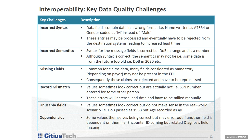Similarly, there's mismatch in the data. There are some fields which are not utilized or the fields are not making sense. For example, you're sending a date of birth with the year as 1988, but the age of the patient recorded is 40, so the math is not matching. There's some problem with the data in that kind of scenario. Or there are dependencies in the data. You're getting some visit data, but the related diagnosis data is missing. You'll not be able to do any kind of analytics, or my billing systems will not be able to do any kind of medical coding on that if I'm not getting the data the way I was expecting it.